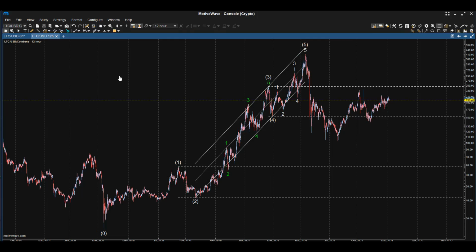So you've got to dig down here to a smaller degree to accommodate, hey, can I get a 5 in that? And can I get a 3 in that? And how am I going to get a 3 in that? Well, working backwards, it looks like I've got a W. It looks like I've got an ABC. So I can see a little ABC in here. So it looks like WXY.